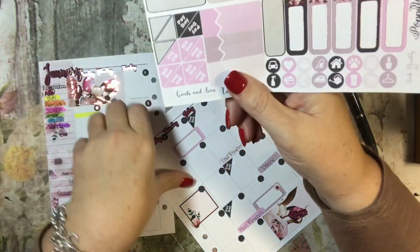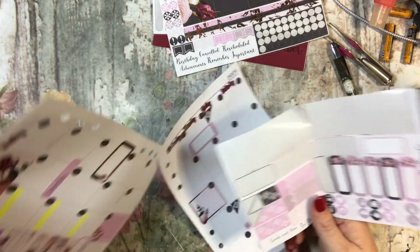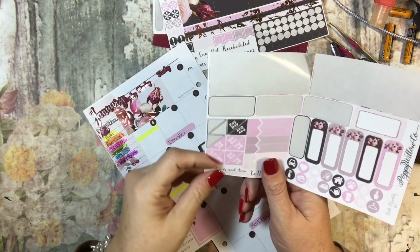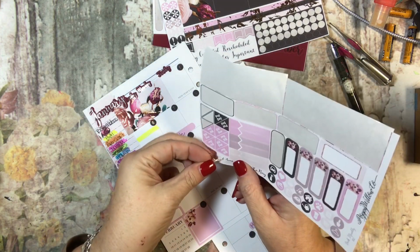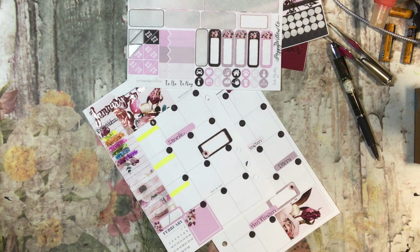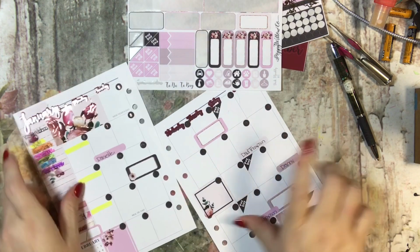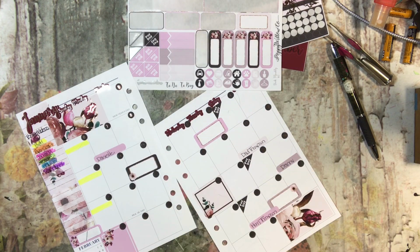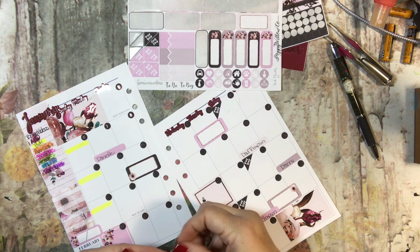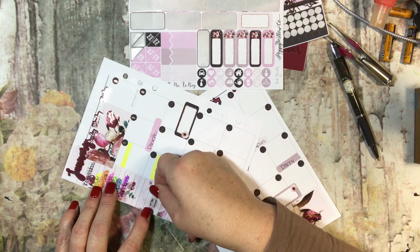Goals and aims. That's kind of neat. Now I have fur all over my planner. I kind of like that. Oh my goodness. Buzz, no. Maybe I'll write that down, or maybe I'll put that here. I don't know.